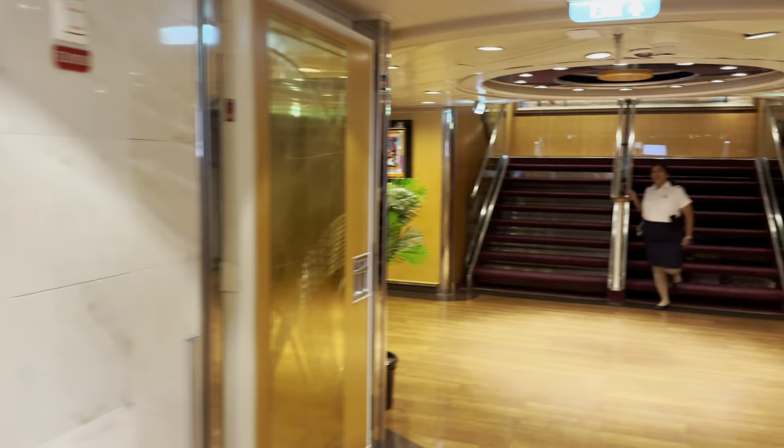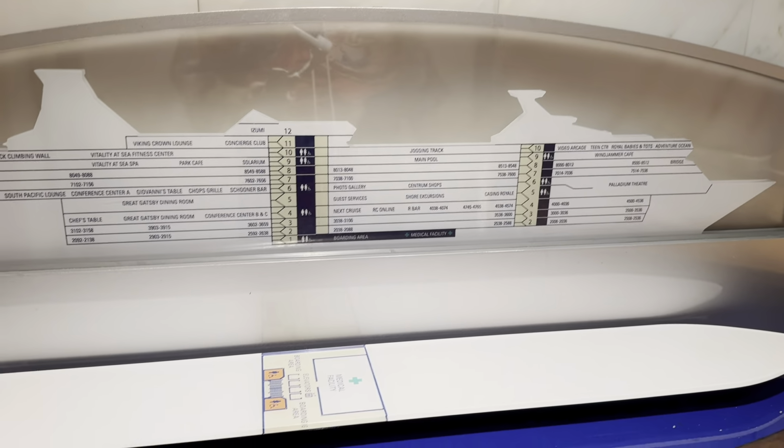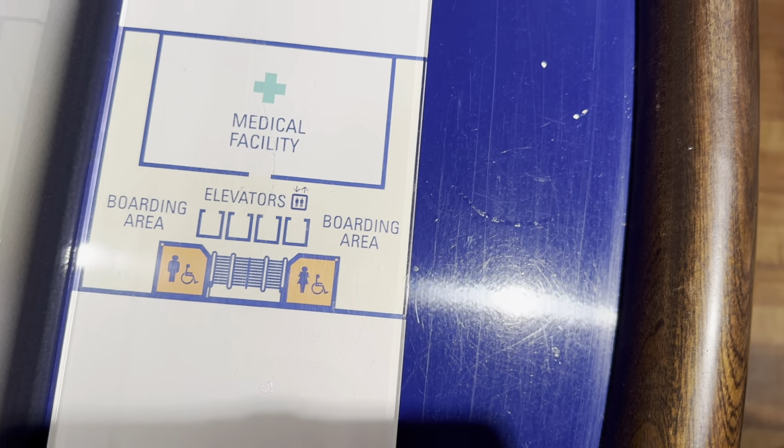Anyway, this is level 1, and notice where we are. If you are looking to get off the ship, this is the only side that's going to have that, the side with the medical facility. The other side I'm going to show you in a little bit. You can go down, but it is crew only, so this is the only side that you can get off of the ship.